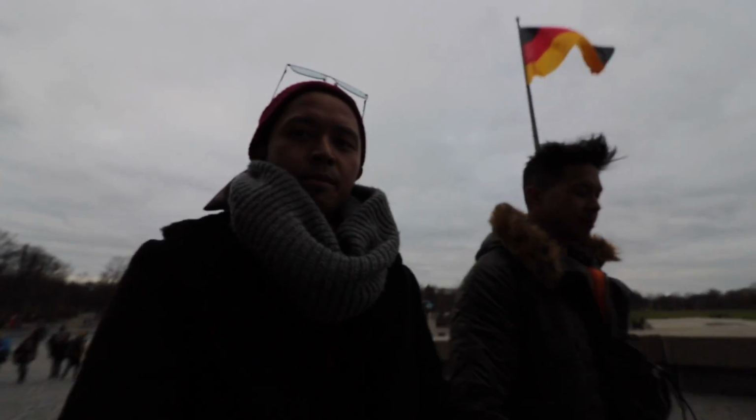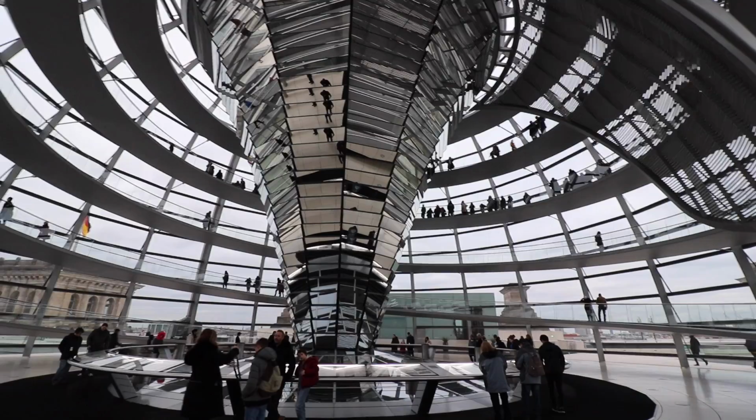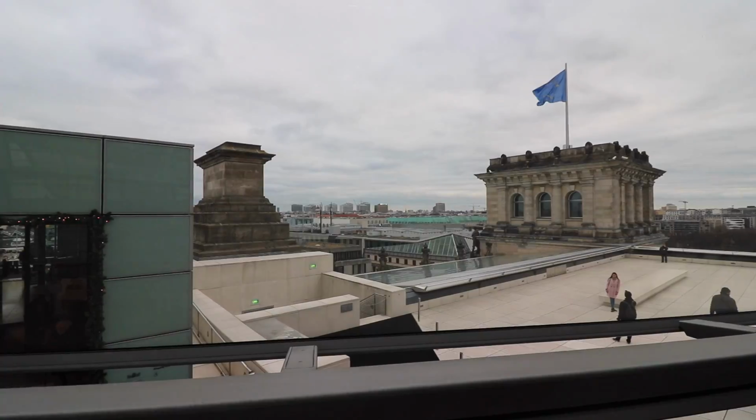We just passed through security here in the Reichstag Building, and it's like an airport. Look at that big German flag behind me and Jace. So this was pretty cool. You get a free audio guide, so you don't have to pay for anything. You just gotta reserve this online, and you pick up your audio guide when you get up to the dome. It's got some pretty good information for you.